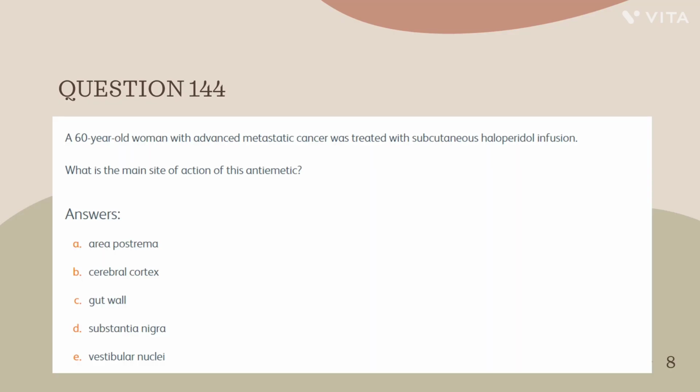Next question. A 60-year-old woman with advanced metastatic cancer was treated with a subcutaneous haloperidol infusion. What is the main site of action of this antiemetic?